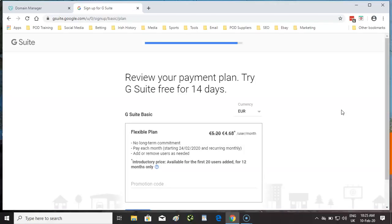Right, so review your payment. Try G Suite free for 14 days. With the little discount email I use, I'm getting a little bit off, $4.68 per month. No long-term commitment. Pay each month starting on the 24th of the 2nd. I don't need to have a promotion code because I used the link which gave the discount already.